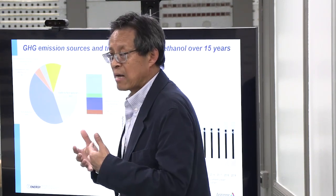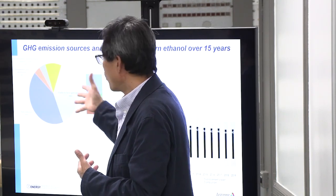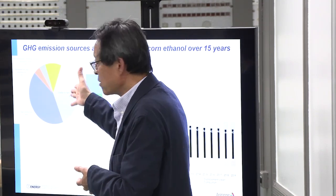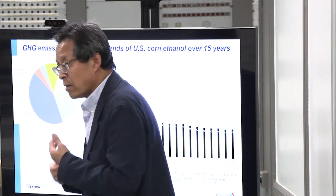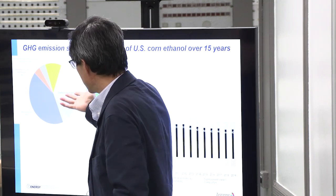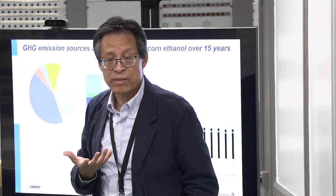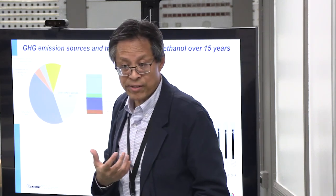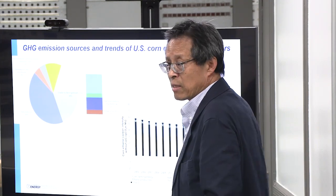This type of insight will help us see, if we want to reduce the carbon intensity, where we should put effort, because we know where the significant sources are. So this insight helps R&D and technology deployment. In fact, right now there are a lot of activities going on in carbon capture and storage, CCUS, at ethanol plants. If we have CCUS at the ethanol plant, capturing the fermentation CO2 from starch fermentation, that will pretty much make this almost zero. So technologies can play a significant role to drop the carbon intensity further.